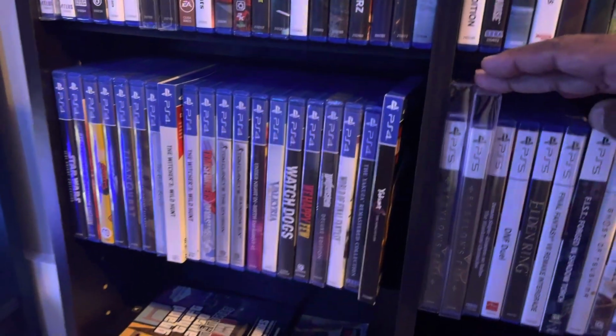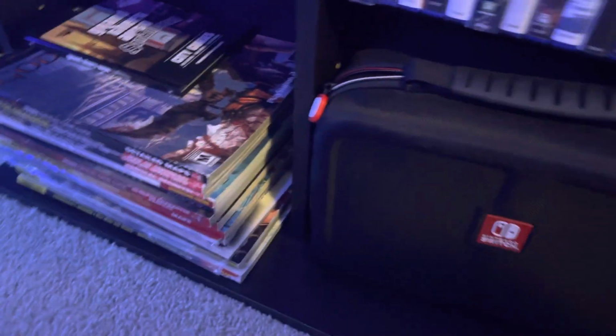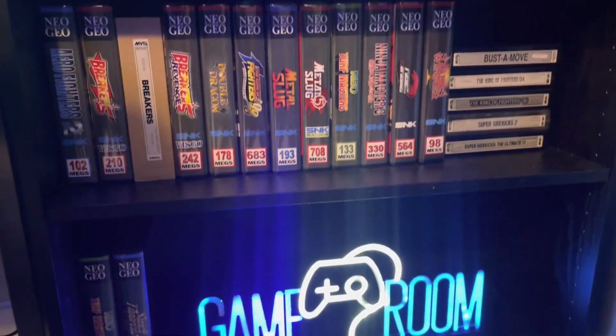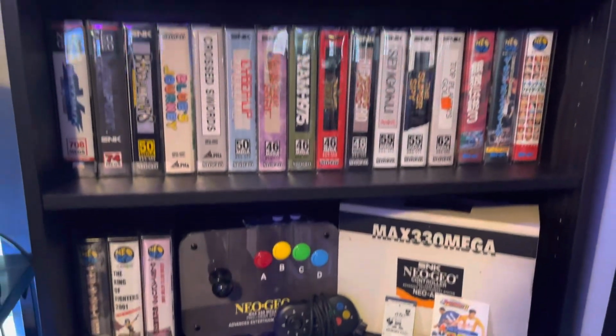I've got it on PlayStation 5 and 4. All 4 that I have are sealed. They actually took that game off the shelf, so it's kind of one of those rare find things in the future. And then right here, you've seen the video before.